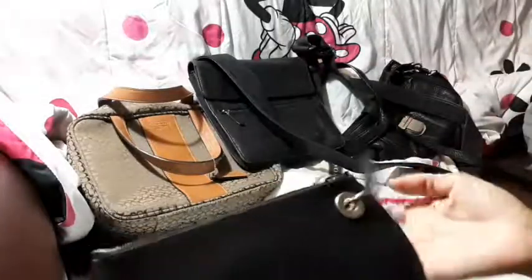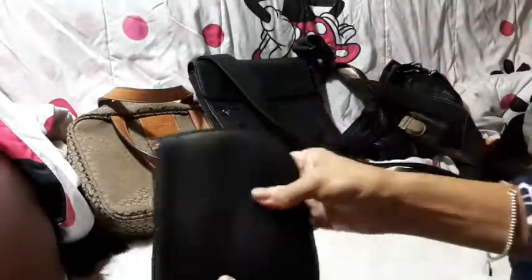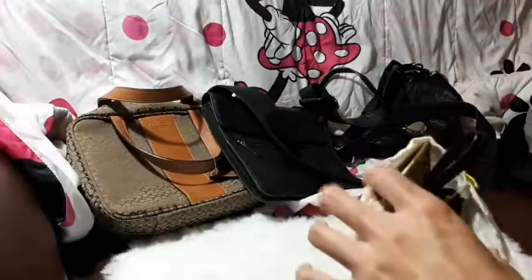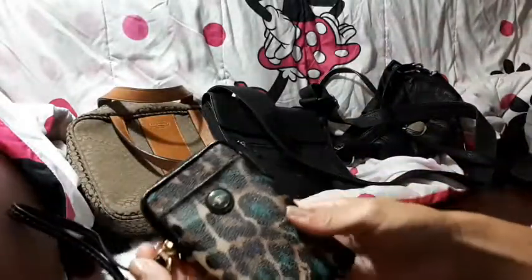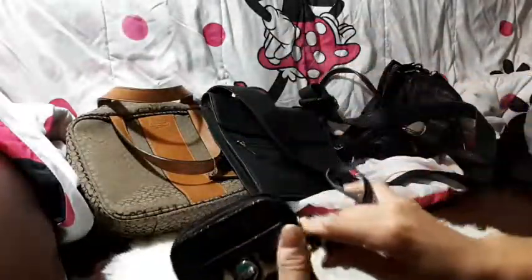Another thing. This is Daniel Whistle. It's pretty simple looking, but it's genuine leather. It's the logo. Smell great. This one I pay $3. And this is Coach. I don't think it can fit the cell phone. But it can put the credit card and something else here. It's maintenance card still here. So this one only pay $5. It's very new condition.